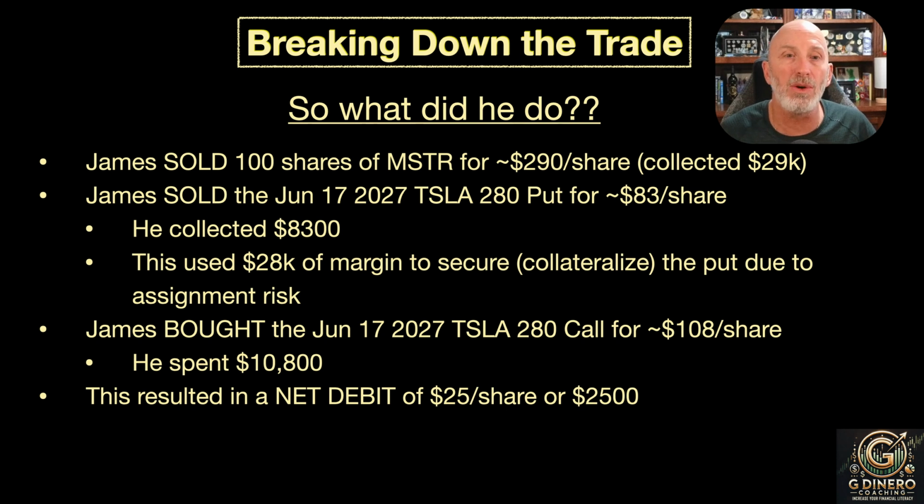What did he do? He sold the 100 shares of MicroStrategy for around $290 a share and collected $29,000. He then sold the June 17th, 2027 Tesla 280 put for about $83 a share. That's what it was going for half an hour before he put out that trade alert. So I'm guesstimating that that was right around the time that he did the trade. So he collected $8,300 and it used up $28,000 of margin to secure or collateralize the put.